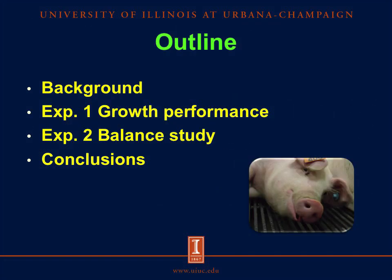This is the outline of the presentation. First, I will start with a brief background about calcium requirements, and then I'll explain the two experiments that we conducted. The first experiment is a growth performance study, and the second experiment is a balance study. At the end, I'll give you some conclusions.